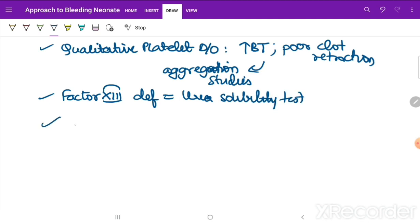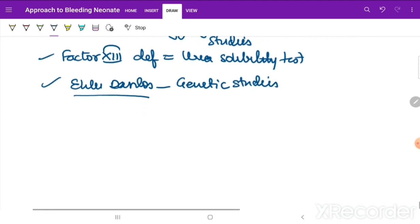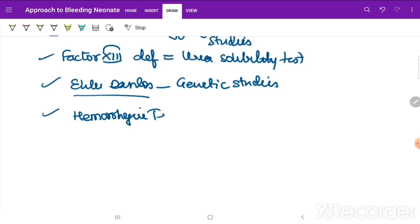If you are suspecting something like Ehlers-Danlos syndrome, you will have to go for genetic studies and clinical examination for elasticity. All right. And if you are suspecting hereditary hemorrhagic telangiectasia, you should look for telangiectasia in the mucous membrane of the nose, the bulbar conjunctiva, the tongue, the tips of fingers, and this also needs further genetic studies to confirm.